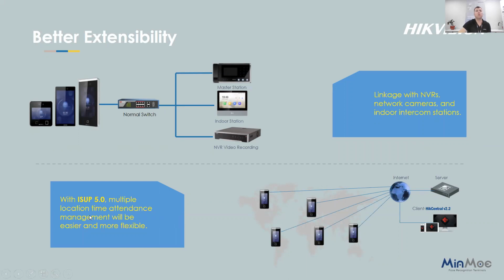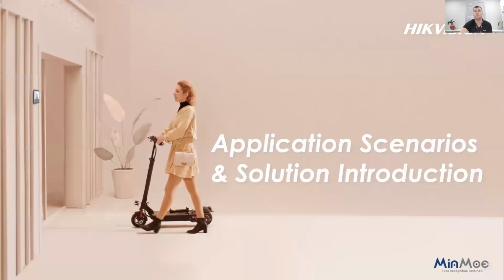It can also be used through ISUP 5.0. So this can be uploaded through the network itself and sent in multiple different ways towards the internet and towards a server or the client or the HIK-Central Professional. This makes life a lot easier. So if you have a business that has quite a few branches and they want to keep control over the time and attendance, this makes life a hell of a lot easier.